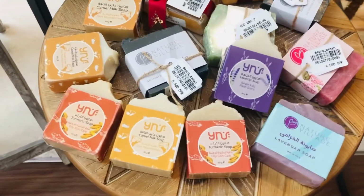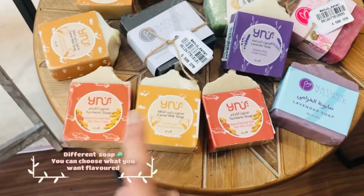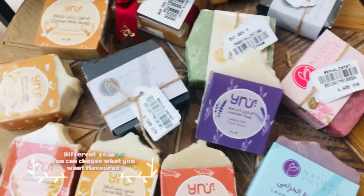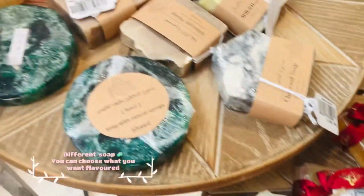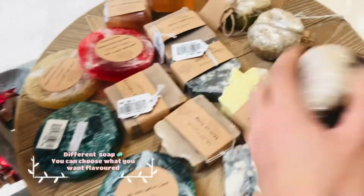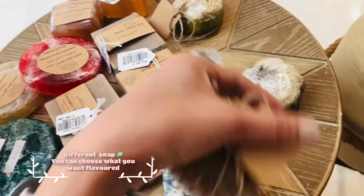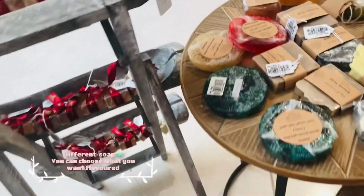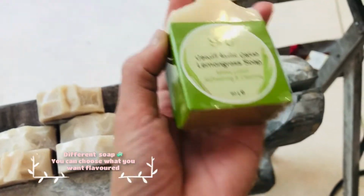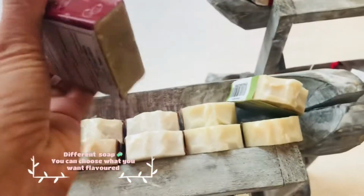This is a kind of soap. The different flavors, we have turmeric, camel milk soap, and lavender soap, soap with natural sponge. So ito, soap na may kasama ng sponge. Only 5 riyal 500. So these are different flavors, lemongrass soap, date soap.